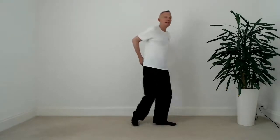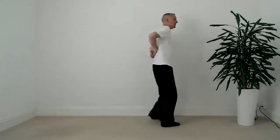We're going to do it with the breathing. Nice, easy breathing into the lower burner here. Very slow and relaxed rotations. Relaxing the sacrum. That's here. Relaxing the hips.